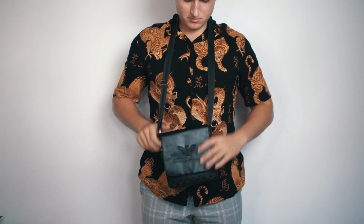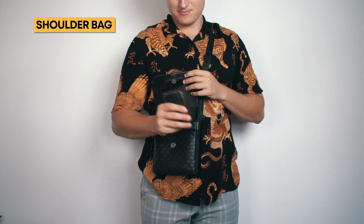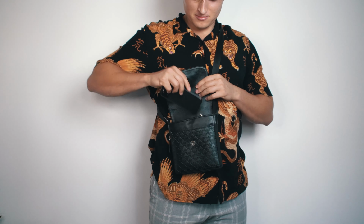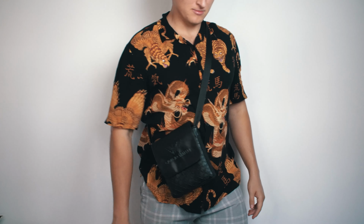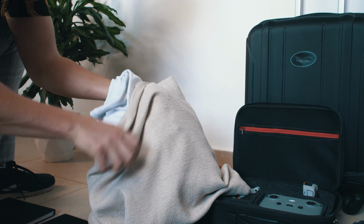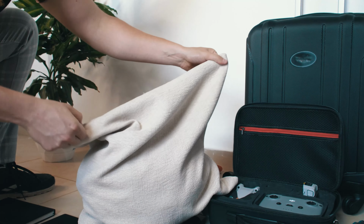And then number 3 is my shoulder bag. Sometimes I also have it around the waist, and here I have my important documents and also my phone. Also, a very cool tip is to put your clothes into an empty pillow, for example. That's actually what I did in Bali, and I just used it during the flight for my neck. That was 1, very smart because I had more space in my suitcases, and 2, it was very convenient.